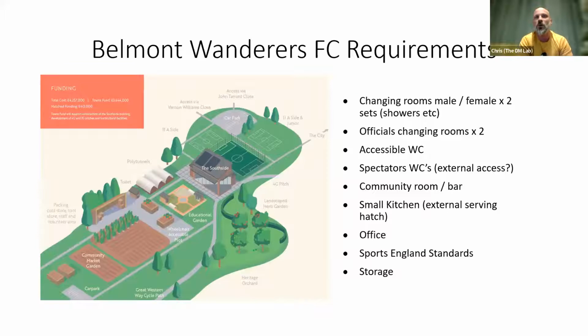Okay, so where we sit, I suppose, with the Southside building is that we want this community hub to be at the centre of everything for ourselves, Growing Local and NMITE, which I know the guys will talk to you about their parts later. But our biggest part is obviously we need to have the football capability there. So as you can see, we obviously need the standard stuff, which is change rooms, official change rooms, accessible WCs and spectator WCs with potential external access.